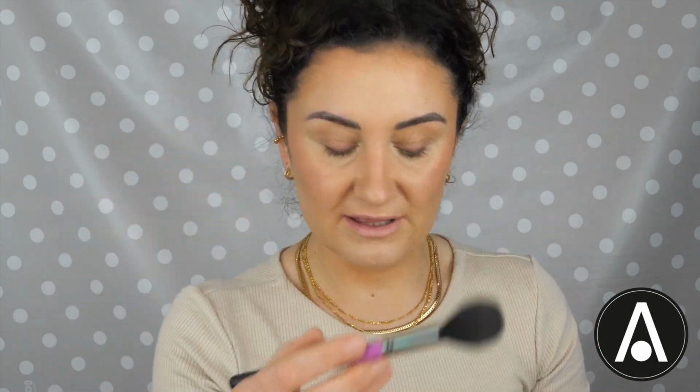So I am going to slightly set a little bit of my face now because I feel like it doesn't last me that well if I just put cream products on and don't set them. But I do want to set them with powder products, so powder bronzers, powder brush. But before I do that, I want to put a light dusting of powder on. This is the Delilah Cosmetics powder. I'm just going to take a brush like this and a tiny bit of loose powder.